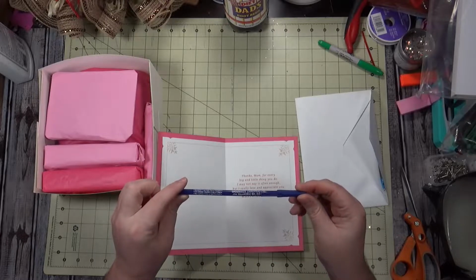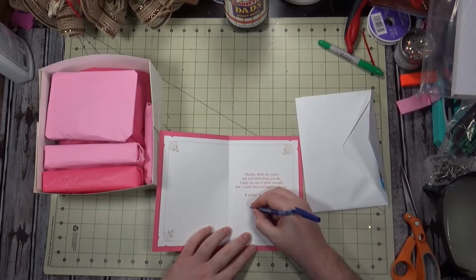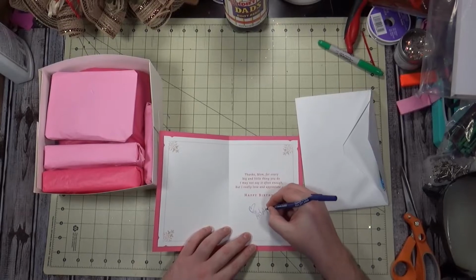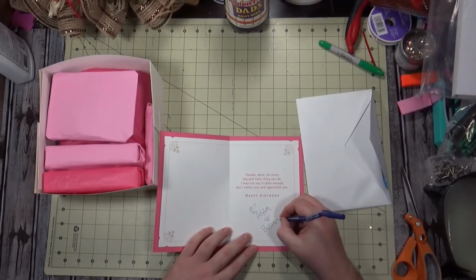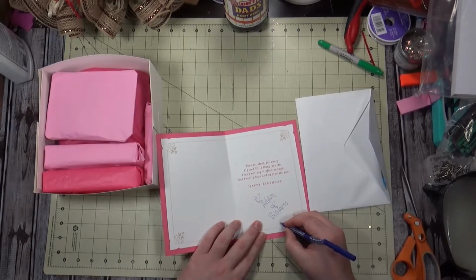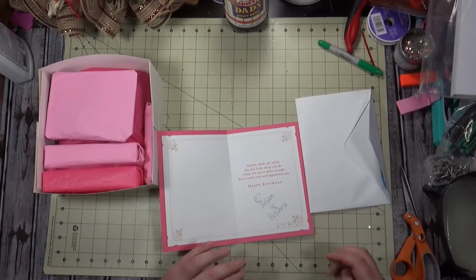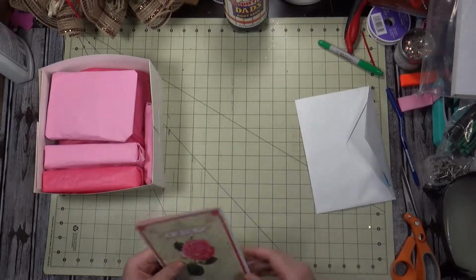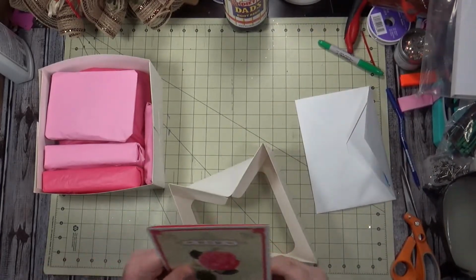Y'all, the pen from my chiropractor. Isn't it funny? Adam and business. 6, 10, 20. Wow. Alright, and the card that has an envelope, but I'm not the one, sis.